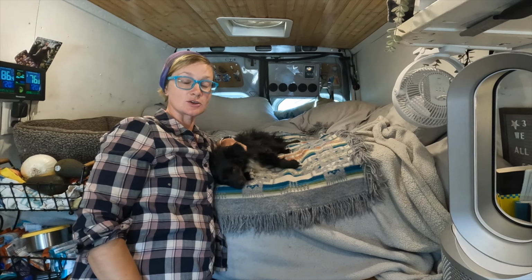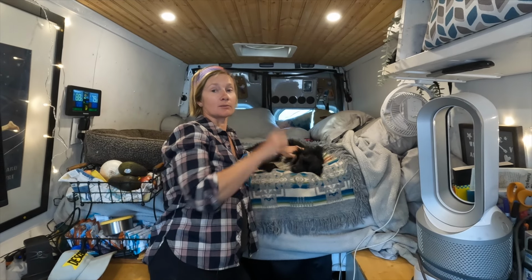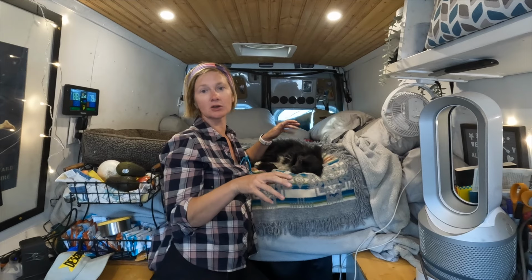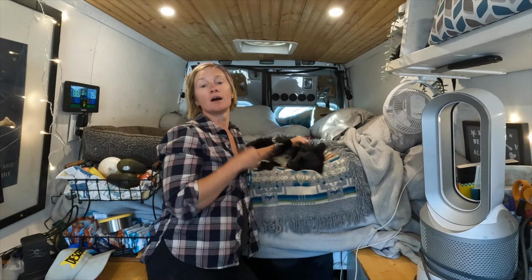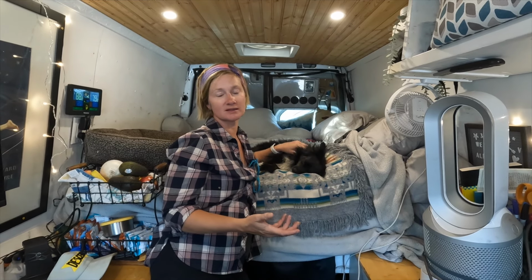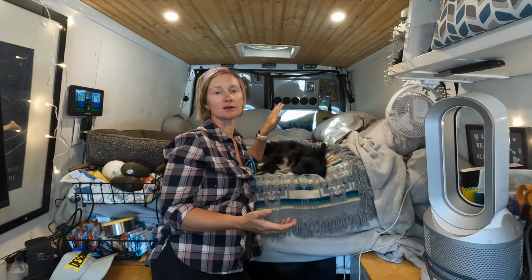So I have 300 amp hours of lithium. I have 600 watts of solar on the roof. That is way more power than you need to run this. I could run that for days and not have issues. 200 amp hours of lithium batteries and maybe 300 or 400 watts of solar on the roof are probably the minimum you would need to support this for regular use.